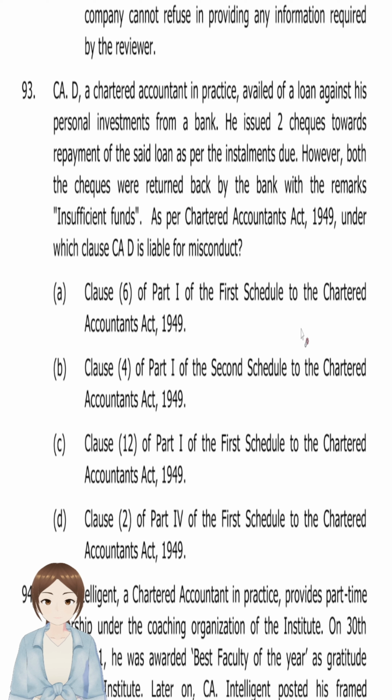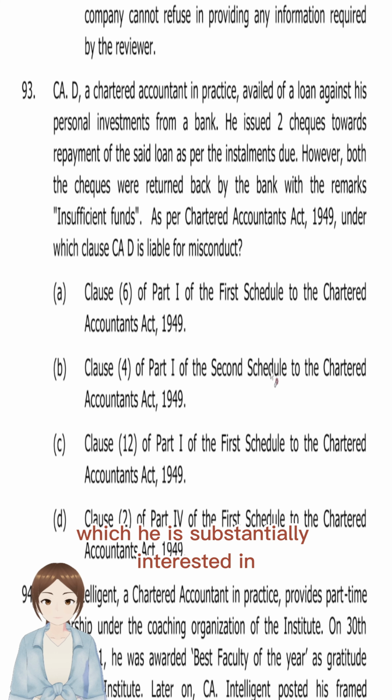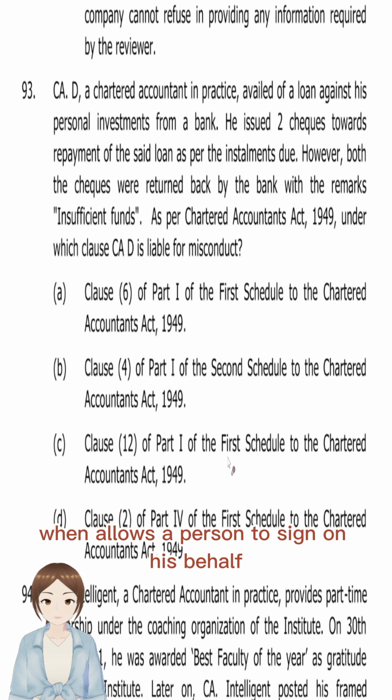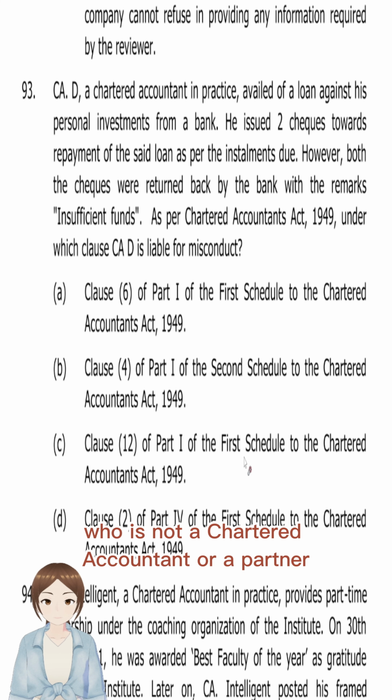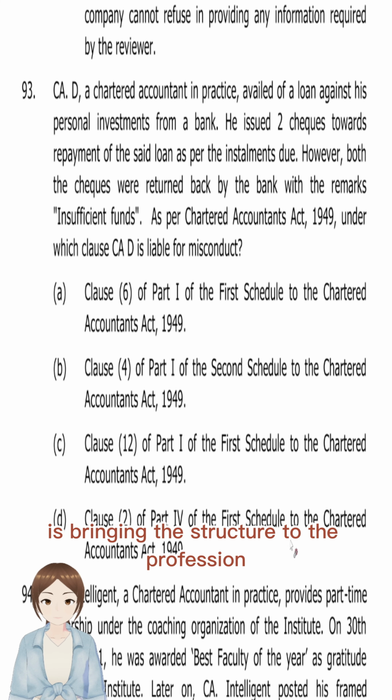It is when one solicits clients or work through any circular, advertisement or any kind of personal communication, interview, etc. So that's not the case here. Clause 4, Part 1, second schedule is expressing an opinion on a firm in which he is substantially interested. So it's also not clause 4. Clause 12, Part 1, first schedule, is when one allows a person to sign on his behalf who is not a chartered accountant or a partner in his firm. So it's also not here. So clause 2, Part 4, first schedule is bringing disrepute to the profession. This case is more suitable to option D. So option D is the most appropriate answer.